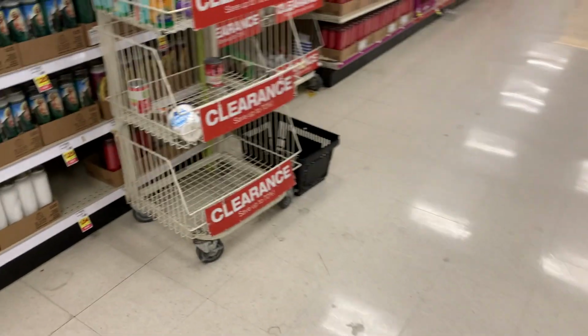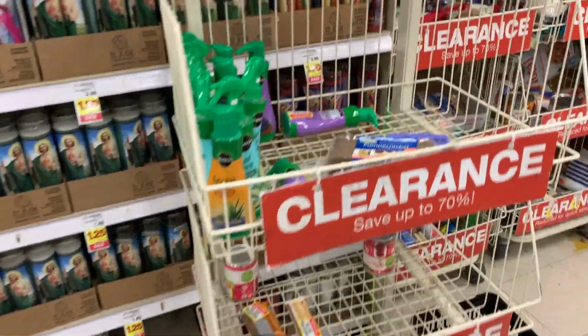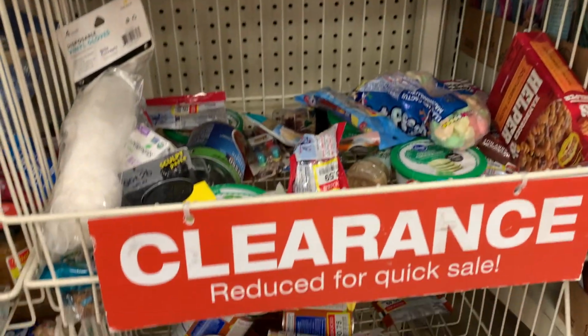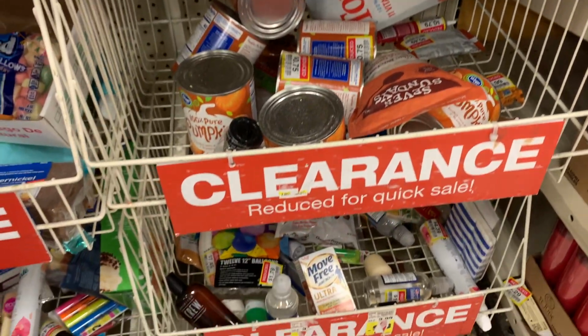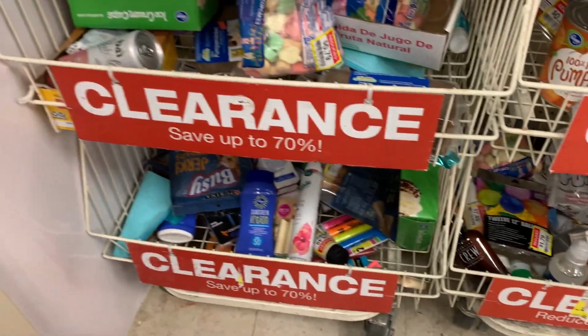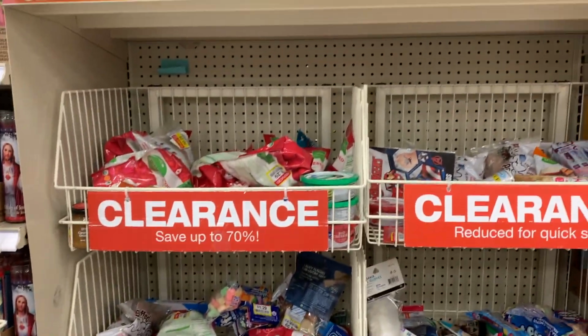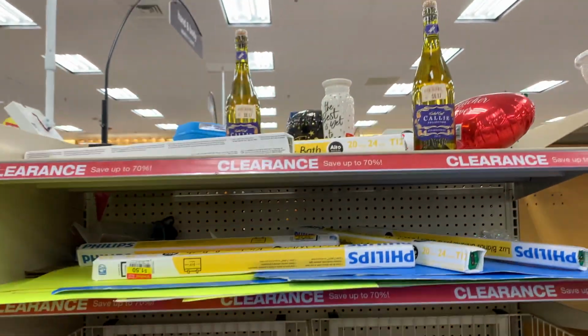You guys, always hit up your clearance section. Trust me, you'll find some little hidden gems. I was able to find Luna bars that were on clearance for 10 cents, and they had 25 cents of a rebate on Ibotta. That's a 15 cent moneymaker per bar. So always look and scan with your Ibotta app. I didn't get lucky this time, but you may.